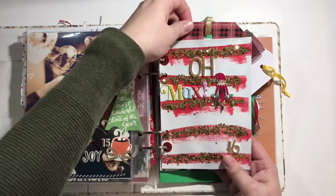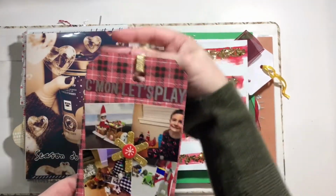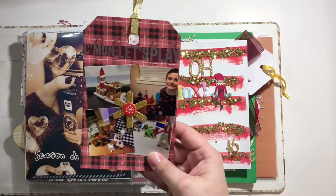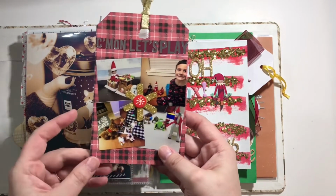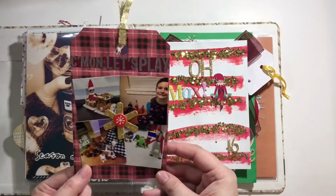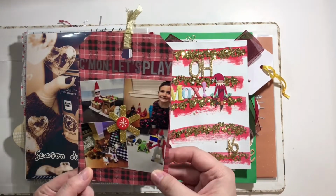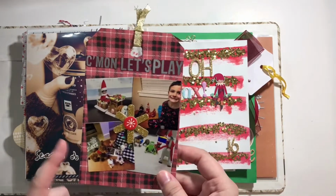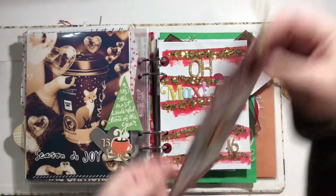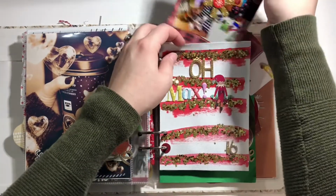And then we document Max for day 16, and Max is our elf that comes to visit us every year. And here are some of the antics he got into. He was a little bit more mischievous this year than he's been in the past, and Jackson found that very exciting, to see what he got into. He really loved when he was driving his gingerbread train, so that's fun.